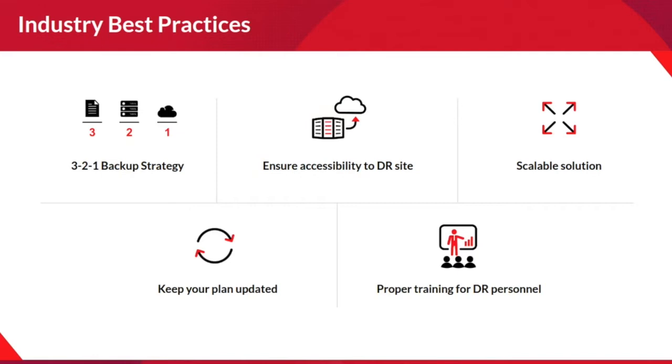The next is ensure accessibility with BDRSuite. BDRSuite ensures that operations can continue regardless of any mischief or disaster. It can also function as a means of replicating data from the main site to ensure minimal data loss. BDRSuite greatly reduces risk for the organization and eliminates the possibility of a devastating data loss incident or a period of downtime that could cripple the organization.